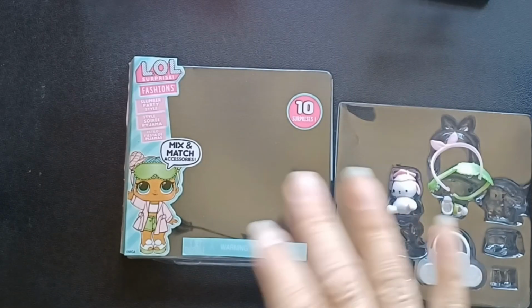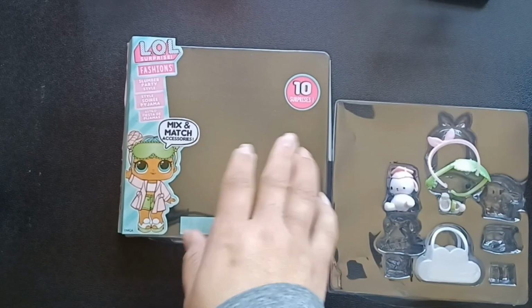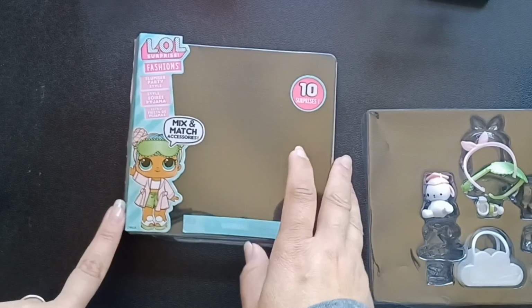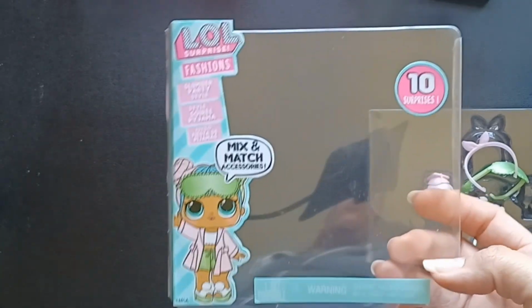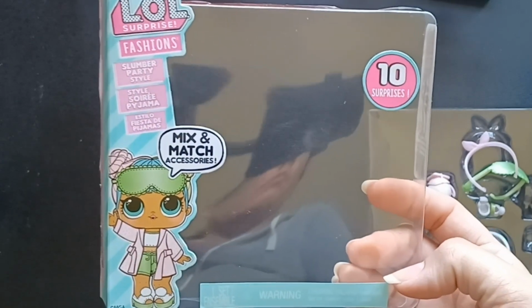All right, you guys. So nothing has tickled me more than this has recently. I went to Walmart today. I did a car haul. It'll be posted on my YouTube channel in a little bit. But I purchased these little LOL fashions sets.